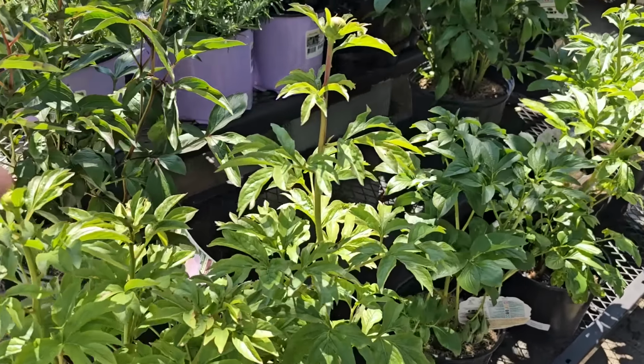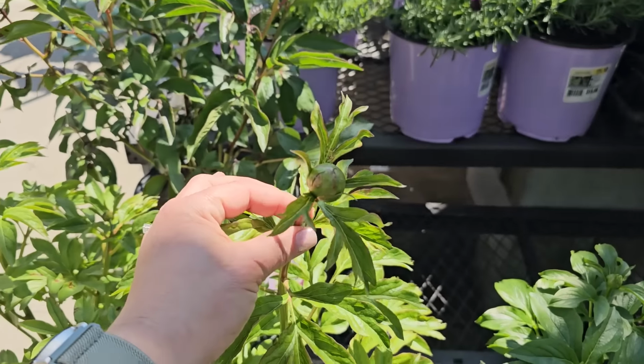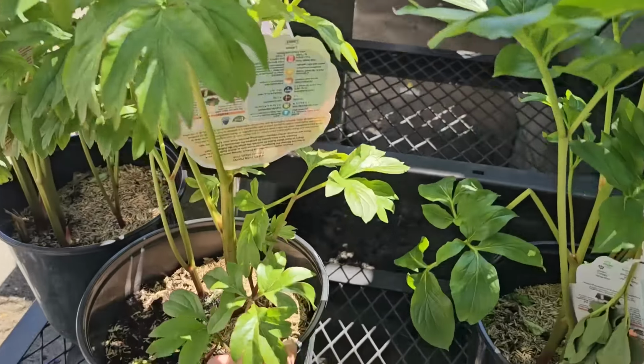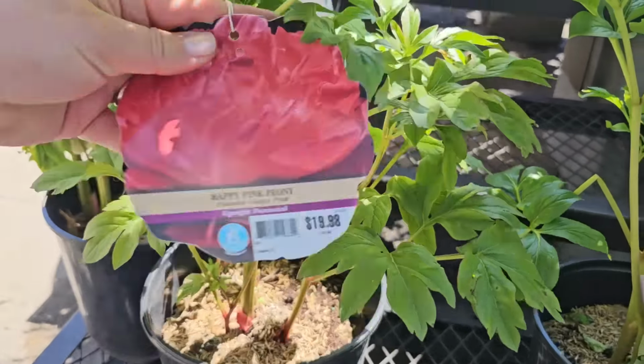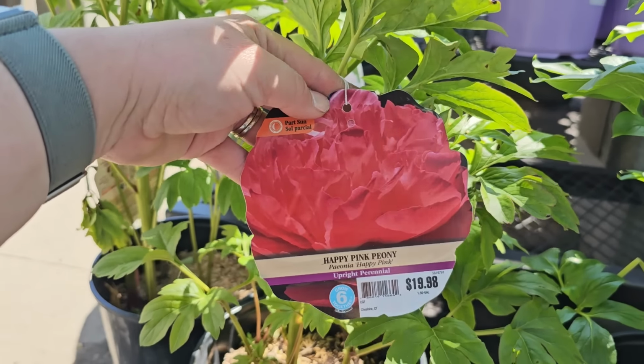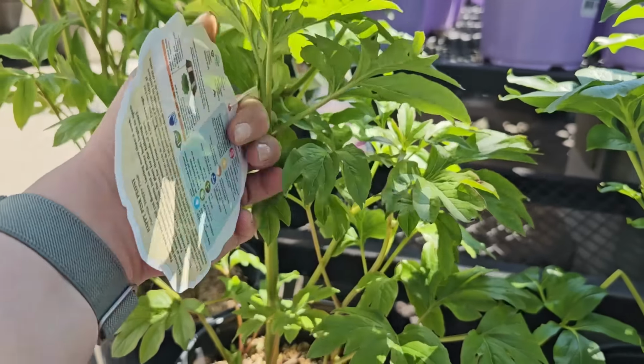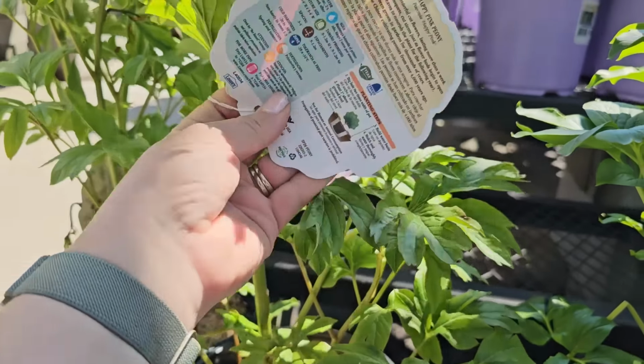You'll often hear people say, oh, I have a peony division from my grandmother's yard, and that's a lot of fun. But a really great plant. They come in so many different colors, and this variety happens to be the Happy Pink Peony. It's an upright perennial, 1998, and they do like a good amount of sun in order for them to produce more bloom buds and bloom best.